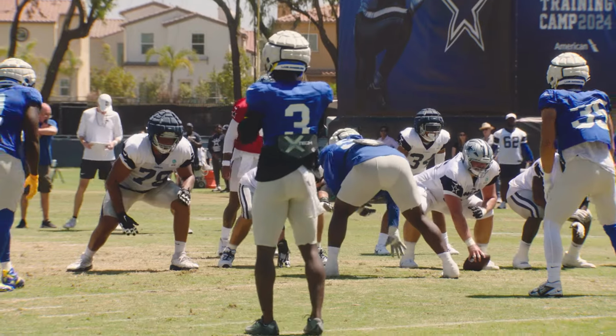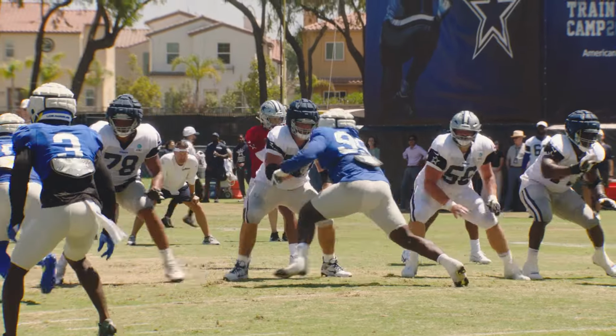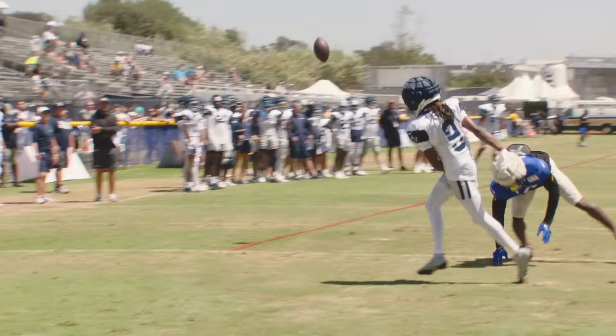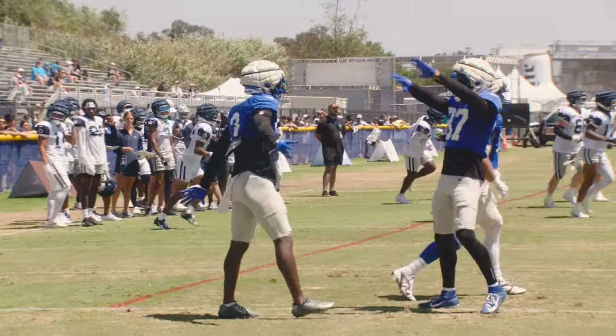So now it's Malik Davis in the backfield with Dak Prescott. He motions out Luke Schoonmaker. Dak's going to look to his right. He's looking for somebody open. He's trying to force it inside to Kavontae Turpin, and that's knocked away. Really good play there from Cameron Curl.